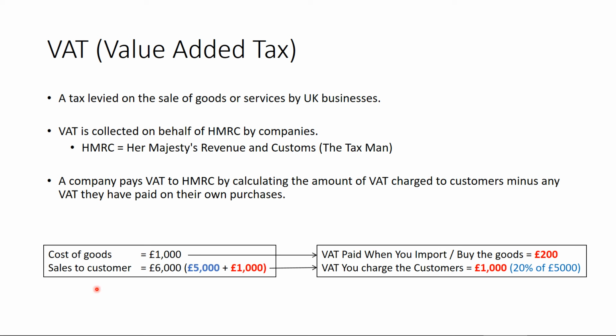Once your goods are in the UK, you can then sell them to your customers. Let's say the total of your sales to customers equals £6,000. You might think, okay, £1,000, £6,000, I made £5,000. Well, you paid £200 VAT, but you've also got to charge VAT to your customer. The £6,000 price tag that the customer has paid is made up of 20% VAT and the value of the goods. So if your price tag is £6,000, your goods are worth £5,000, and the customer is paying an additional £1,000 in VAT.